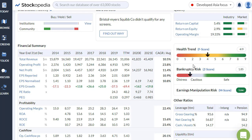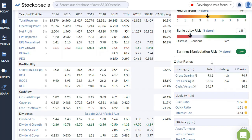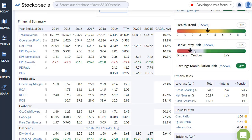There's a Piotroski score that is only 4, and we would have to dig into that and see if there's something that has been dragging that down. The bankruptcy risk, I'm not really concerned that Bristol Myers here will go bankrupt, but they have been taking on a lot of debt. We'll just look at that in a second because they have made some large acquisitions.